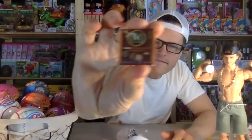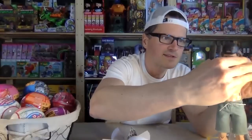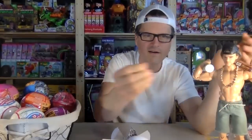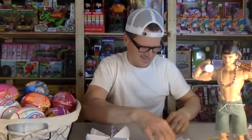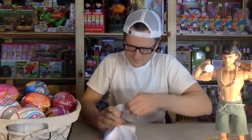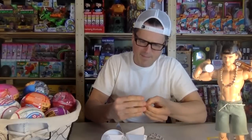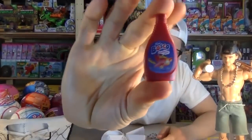And I have an ice cream bar box. Who doesn't love ice cream? Here, eat some ice cream. It's cheat day here. He's not going to be able to hold all of this stuff. They look so real. And then we have some Bosco. I guess that's some kind of sauce.